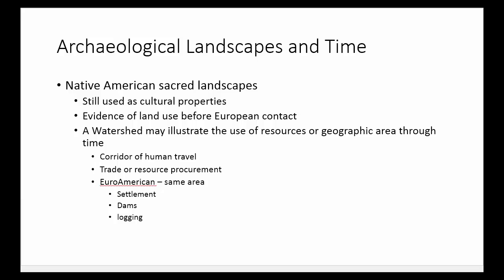Archaeological resources may provide evidence of human use of a particular landscape over thousands of years, tying communities, groups, families, and even individuals to particular places. For example, Native American sacred landscapes, many of which have been used for hundreds and even thousands of years, are still used today as traditional cultural properties. Such a landscape might also include evidence of land use before contact with Europeans in the form of domestic campsites, processing stations, trail systems leading between different types of sites, for instance from a domestic camp to a sacred site, and to sacred areas.